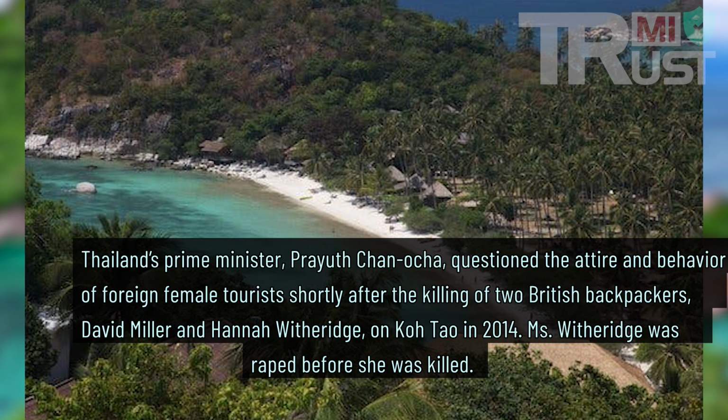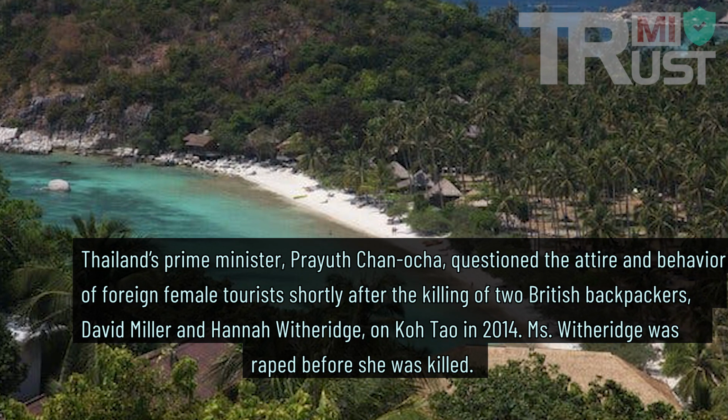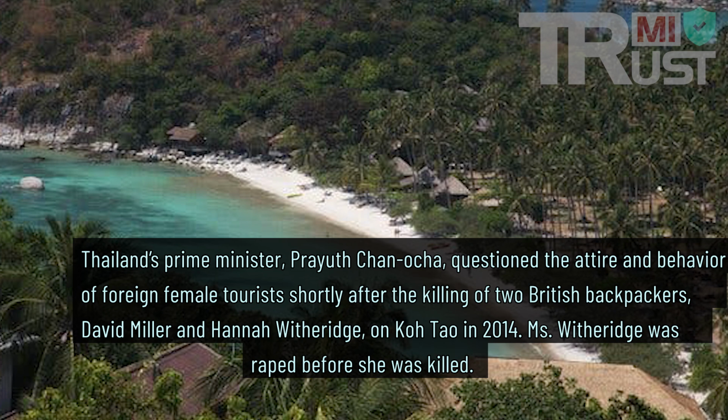Thailand's Prime Minister, Prayuth Chan-o-cha, questioned the attire and behavior of foreign female tourists shortly after the killing of 2 British backpackers, David Miller and Hannah Witheridge, on Koh Tao in 2014. Ms. Witheridge was raped before she was killed.